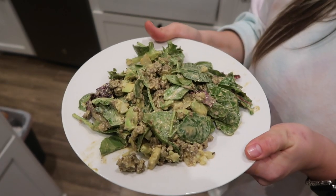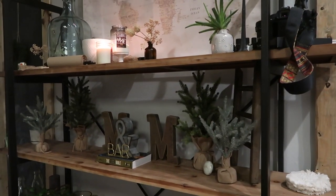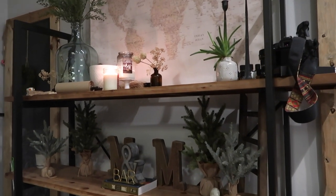Doesn't it look so good? It tastes exactly like a Big Mac. It's so good.